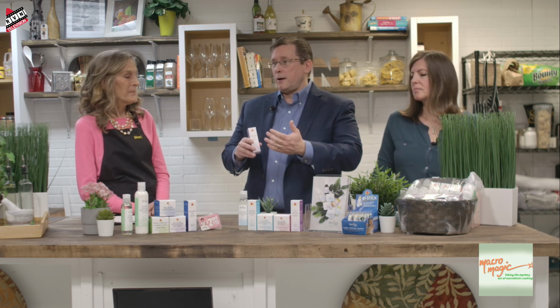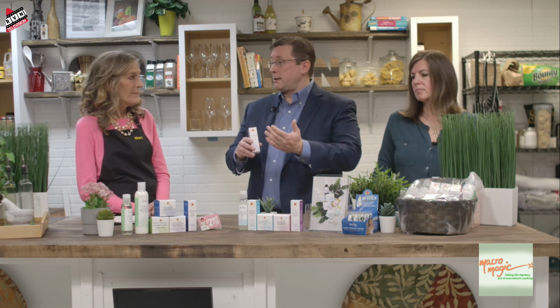Bakuchiol is sourced from a plant. It's a natural retinol alternative. And it essentially has all the benefits of retinol without any of the side effects. Because some of the problems with retinols can be drying of the skin, redness, irritation, sun sensitivity. But so far, none of those have appeared with Bakuchiol. And we were actually big proponents of it. We started adding it to a couple of our products last year, and then came out with this one this year. And it's going to start hitting store shelves in the next month or 2.